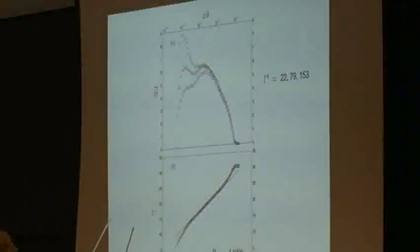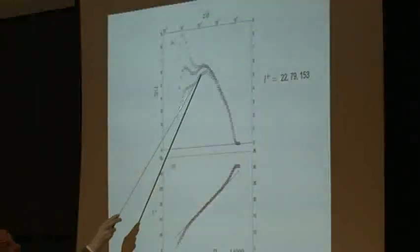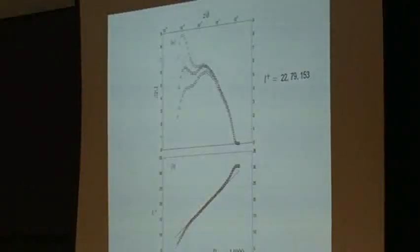And what's interesting is just the extent at which it manifests itself. It's much further away from the wall than you would guess just by simple arguments. But here, of course, you see this second peak, but it's definitely a manifestation of the spatial resolution in this case. Now, whether that's true of higher Reynolds numbers, I don't think we can say.